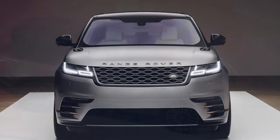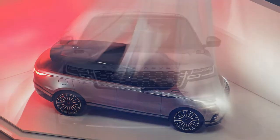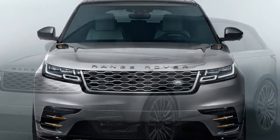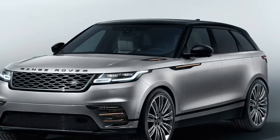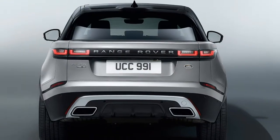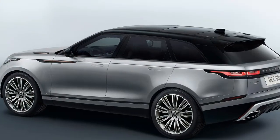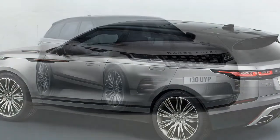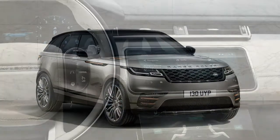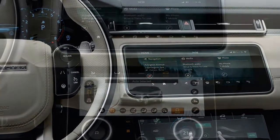The Velar will also come with a configurable dynamic setup via a DNA mode selector, which invites you to personalize the suspension setting, steering calibration, throttle action, and transmission response. Even with its available 22-inch wheels, the settings should help it avoid the teeth-clattering ride. Fancy options like rear wheel steering and torque vectoring will have to wait until the next full-size Range Rover bows in 2020. Like the Jaguar F-Pace, Velar won't be offered with a V8, so about that name. It's also derived from the Latin velare, to cover.